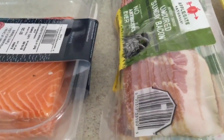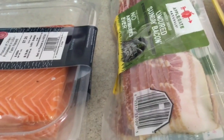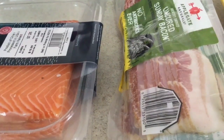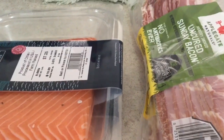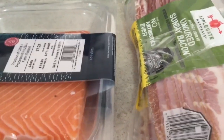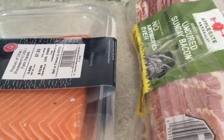Okay, and this is our meat haul, and basically this meat will last us for the next 3 months, with a heavy emphasis on the ground beef. We have 2 chickens in the freezer that I overlooked when I looked down in there the other night. So total then we have 3 chickens for roasting.